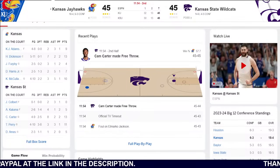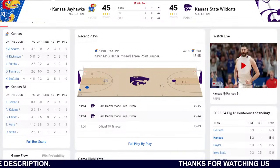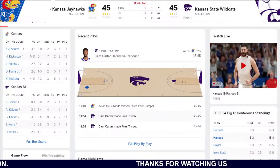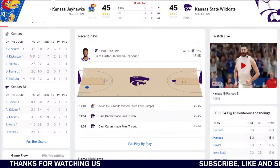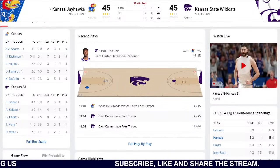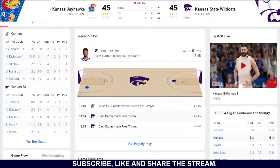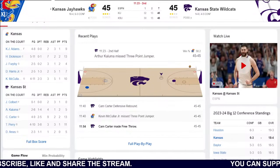45-44 Jayhawks. Can he get the 10th tie of the night? We've also had 7 lead changes, and the free throw is good. 45 all. K-State three-quarter court press. Here's Elmarco Jackson across the timeline. Adams into the lane. Now backs it back out to Jackson. 18 on the shot. Jackson has started off and on this year.